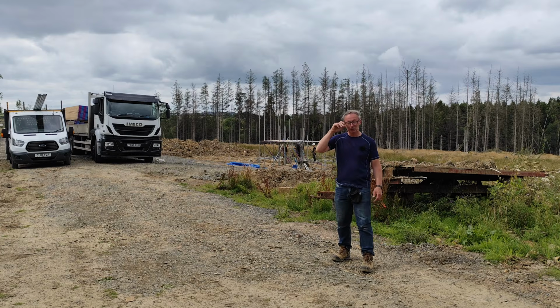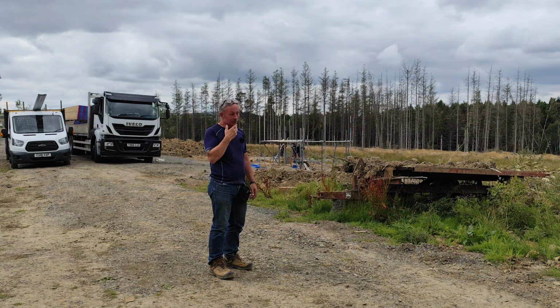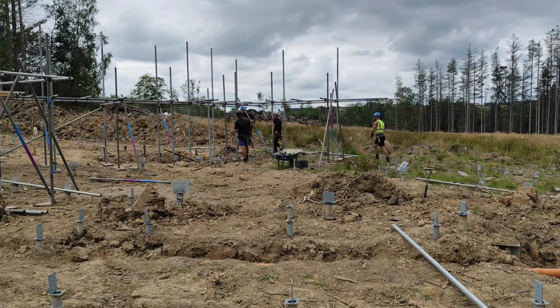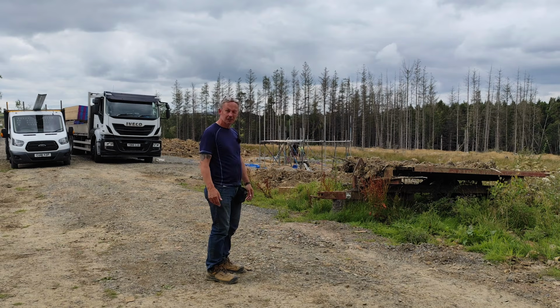So this is a pretty exciting day. I've got the scaffolders in today. It's all going to go up in 3 days, hopefully. And then we've got the construction team starting 2 days after that. So it's all kind of kicking off and getting out of the ground, which is really good. Oh, it's fantastic.